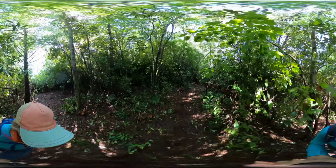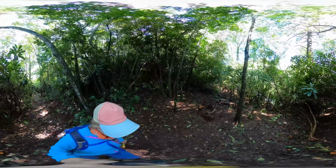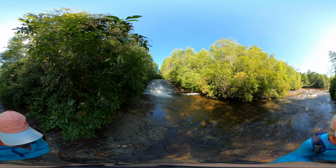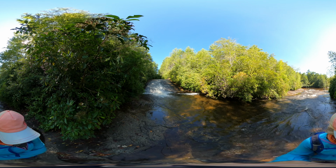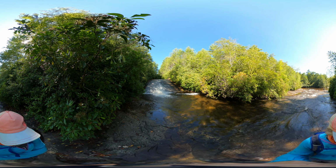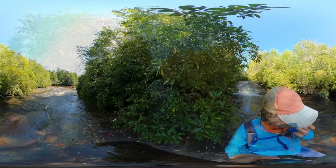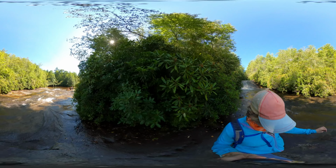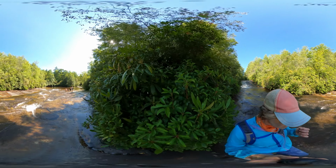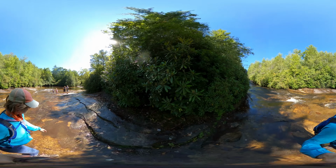This trail is pretty overgrown as well, so it's definitely for the adventurous. So enjoy this view of the falls. It was pretty secluded. I only saw one other family the whole time I was here. And be careful walking around this area. The rocks are pretty slippery, as you can tell from this video when I slipped myself.